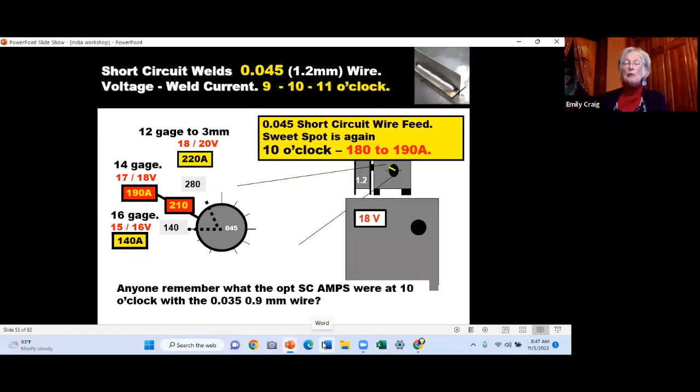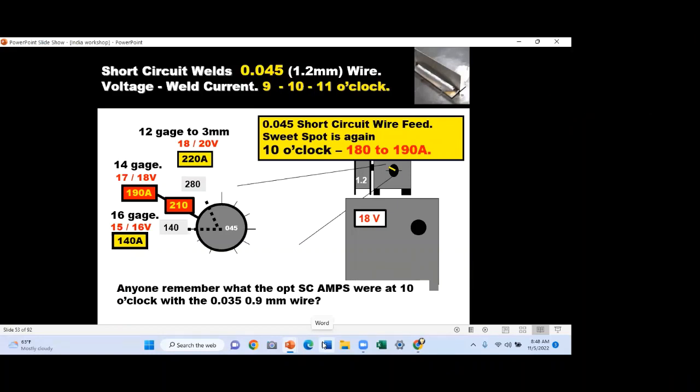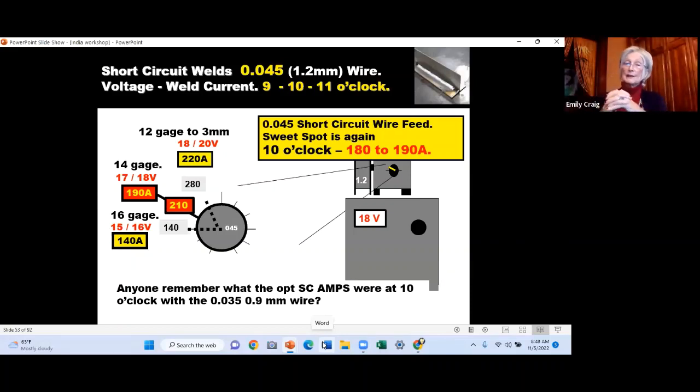If you put an 045 wire on that 10 o'clock position, remember that delivered 140 amps with the 035. This is the sweet spot now with 045. Unfortunately, the 045 delivers more current in the sweet spot. It delivers 190 amps, which is suited to 14 to 12 gauge. But I would rather have an 035 wire on there if I'm welding 16 gauge. But it's still 10 o'clock. So you see, if it's a 1.2 millimeter wire or a 1 millimeter wire, it's 10 o'clock.